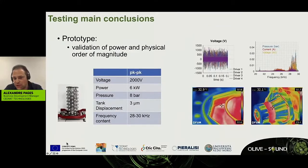That's the test of the prototype. That allowed us to target the acoustic pressure. So we managed to get 8 bars of dynamic pressure in this prototype. As Maria Lisa said, that number of bars is enough to generate the phenomenon of cavitation. We also validated the power, 6 kilowatts for this prototype, and checked that the temperature is acceptable in terms of power dissipation. Next, please.